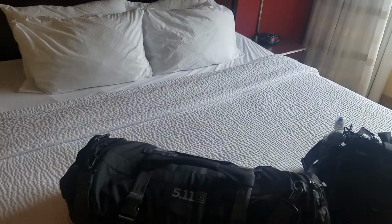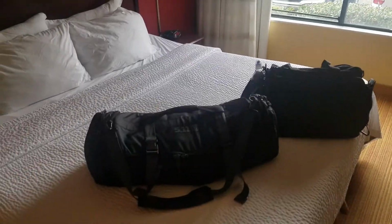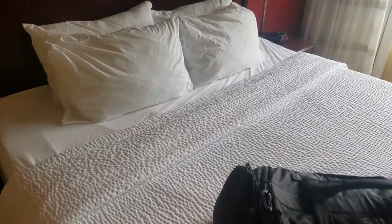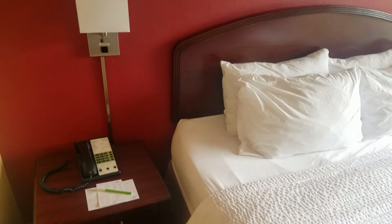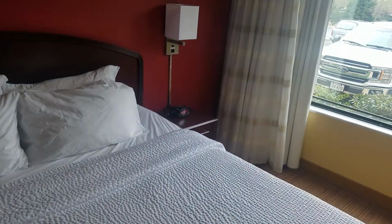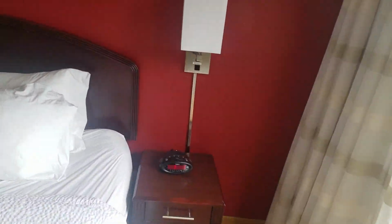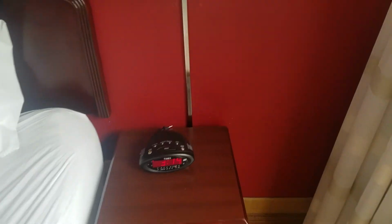We do have a king bed. This bed, it is memory foam as well. So just like yesterday's, this one's memory foam. Sleep was pretty good last night, so not going to complain there. Little end table, plug. Those plugs always suck though. The holes are too big and your charger just falls out of them. So I end up using the ones on the back end there. But here we go. Clock. You can plug in your phone with the aux cord here.